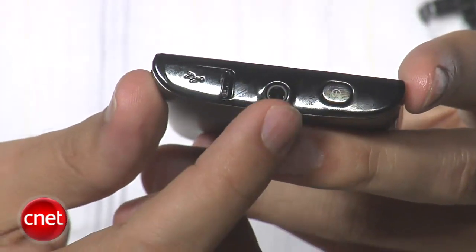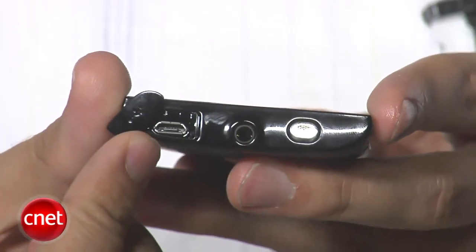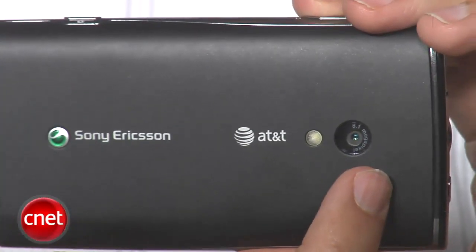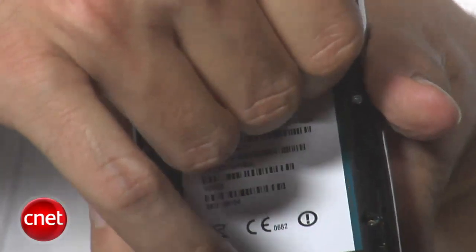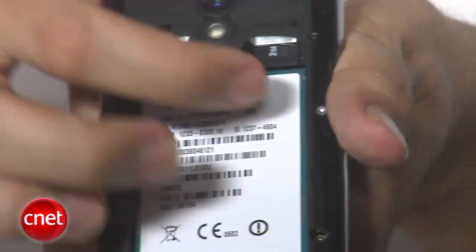On the top of the phone, there's a 3.5mm headset jack, the power control, and a micro USB port. On the side, you'll see there's the volume rocker, and we also have a camera shutter. On the back, there's a lens for the 8.1 megapixel camera, and behind the battery cover is the micro SD slot. We don't think that's the best location, but as long as it's micro SD and not Sony's memory stick micro proprietary format, we're going to let it slide at this point.